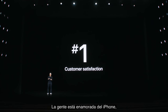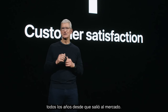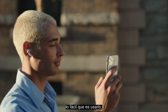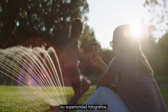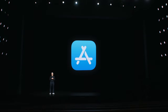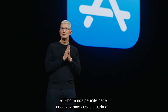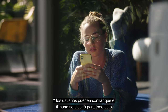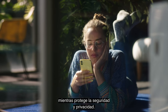People love their iPhones. iPhone has led the industry in customer satisfaction every year since it was first introduced. There's so much that people love about their iPhones. They love how easy it is to use, how it connects people in personal ways, how it elevates photography, keeps us informed, and keeps us entertained. With a powerful ecosystem of apps in the App Store, iPhone enables people to do more and more things every day. And users can trust that iPhone is designed to do all of this while protecting their security and privacy.